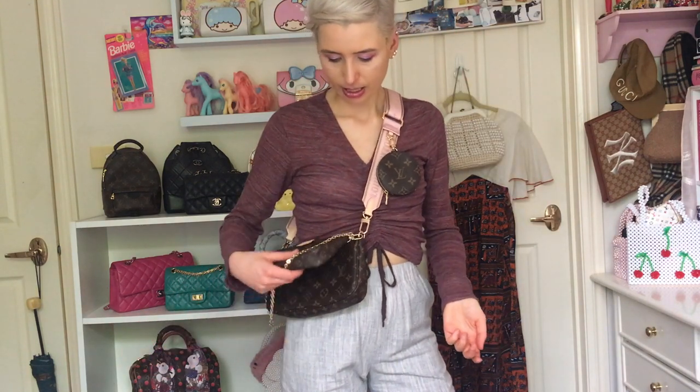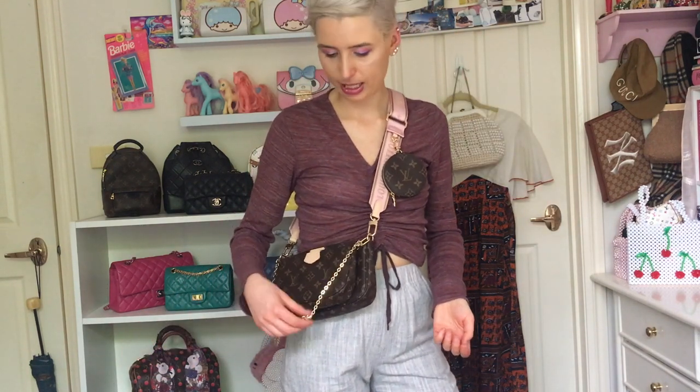Yeah. So you can see it's a similar vibe, but the good thing about the multi pochette is you can make them like mini bags, whereas the bum bag I feel like is a lot more practical in terms of carrying things. And this one I feel like is quite busy as well, and the bum bag I think is more of a retro vibe maybe.